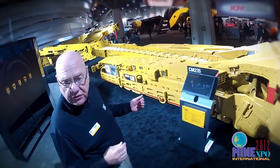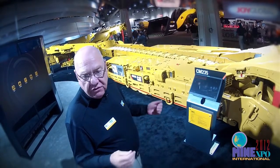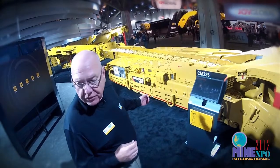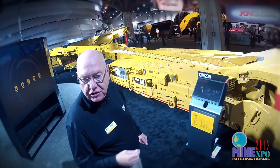This is a heavy machine for its height. It weighs between 135,000 and 145,000 pounds. So that gives you the tractive effort along with that tram horsepower to really put that cutting force into the face and get the production off of this machine.